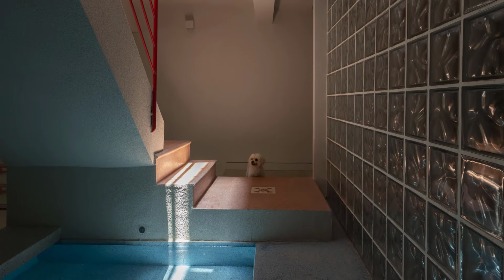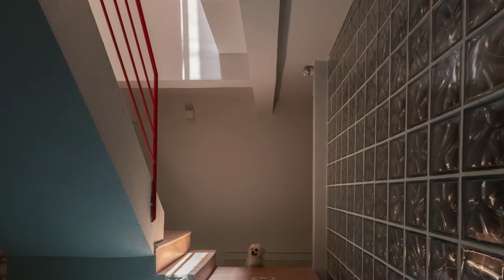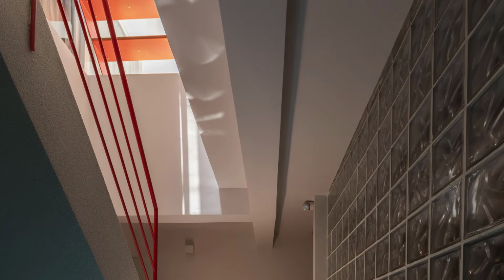Another thoughtful touch is the addition of a water surface element on the ground floor. This creates a natural humidity balance and helps to improve ventilation by creating a slight pressure difference.